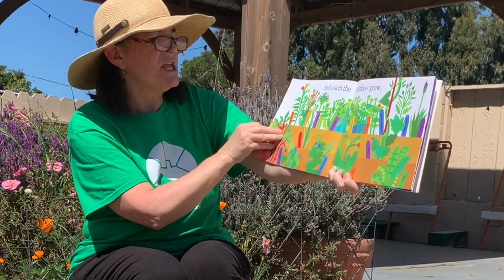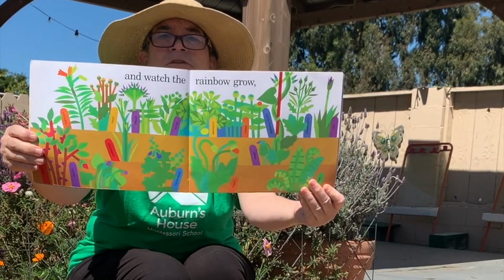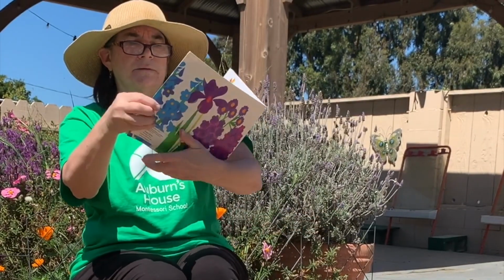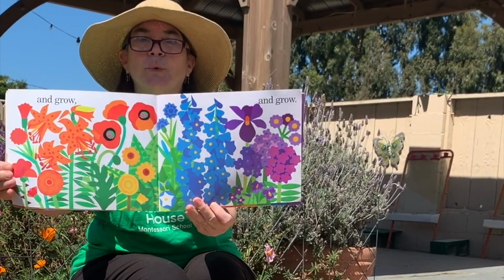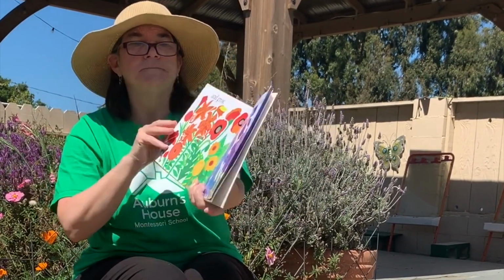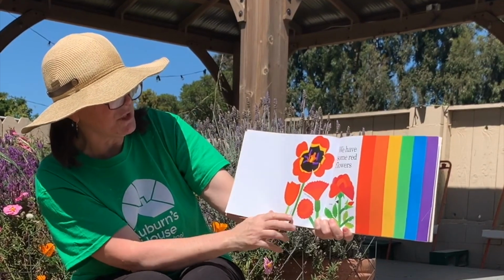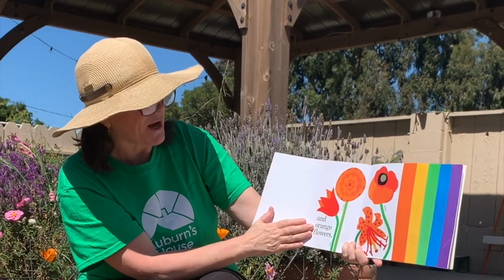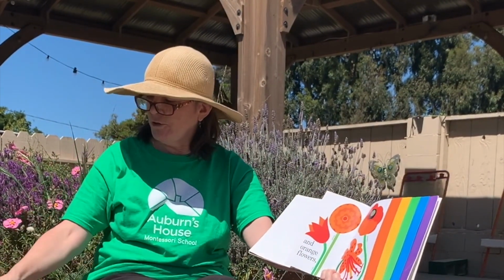And watch the rainbow grow. Oh my, look at all those beautiful colors. And grow, we have some red flowers, rose, tulips, carnations, and orange flowers, poppy, tulip. Look at this, we have poppies. Aren't they beautiful?